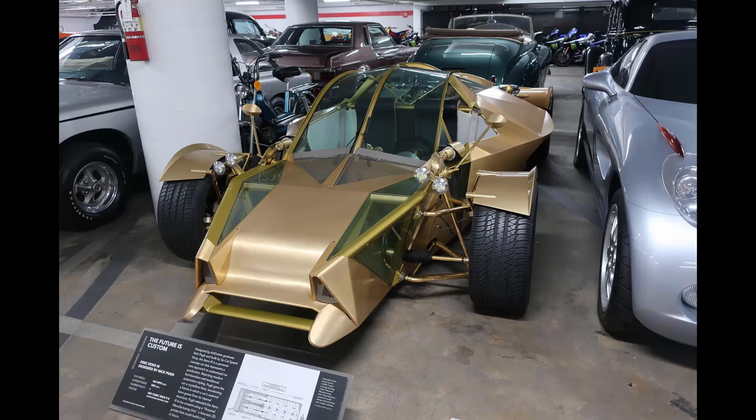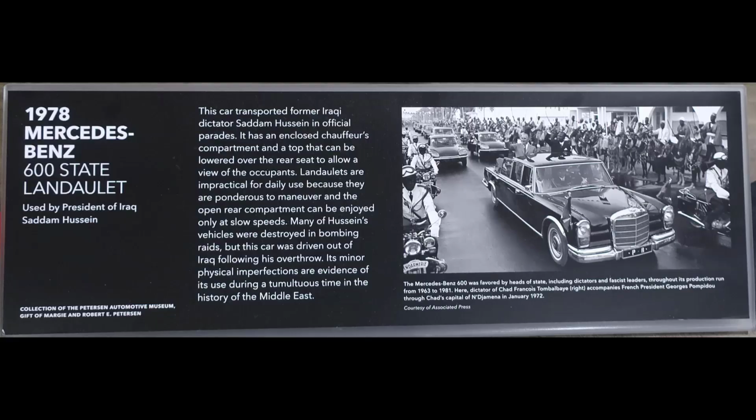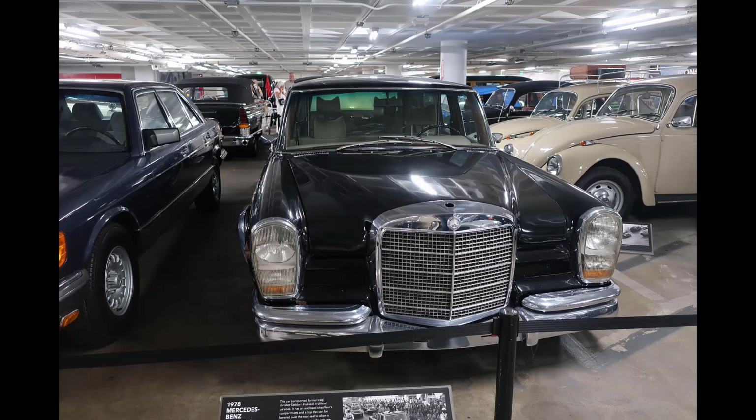The 2002 Xeno 3, designed by Nick Pugh. It's a one-of-a-kind car. It was possibly intended to be 3D printed in a couple of hours, and it has some crystalline features to it. It is distinctive, I will tell you that. I don't think it looks real comfortable to get in or to drive. This 1978 Mercedes-Benz 600 State Landau, I guess, was property of Saddam Hussein, the president of Iraq, and it was driven out of Iraq after his overthrow, and it does have some minor damage, indicating a tumultuous life, I think, as it's phrased.